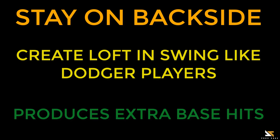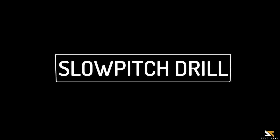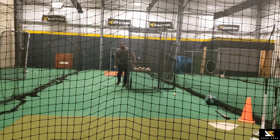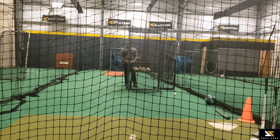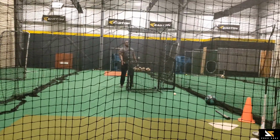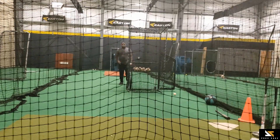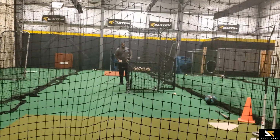This swing produces extra base hits and more power numbers, and it's a drill that most Dodger players do or have done. The drill I am referring to is called the slow pitch drill. What you're going to do is have someone flip you a ball like a slow pitch softball player. What that means is that they're going to flip it up about 10 to 12 feet with the goal of having it land on the plate.